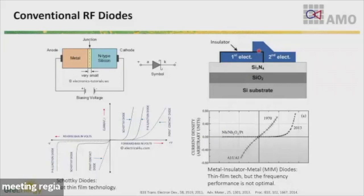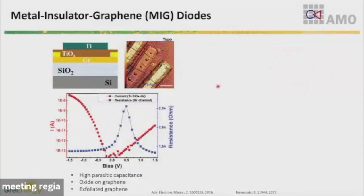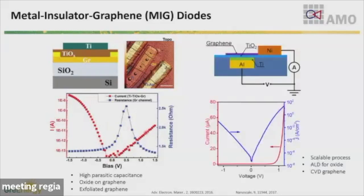If we want to use graphene, then we came across this paper in 2016, from a group in Stuttgart in Germany. Basically they use a metal, insulator and graphene structure to make a diode. Yeah, and then you can see this is the behavior from such a diode. I think the red curve is the current. Here should be forward bias and here should be reverse bias. So it's a typical asymmetrical curve from this structure.